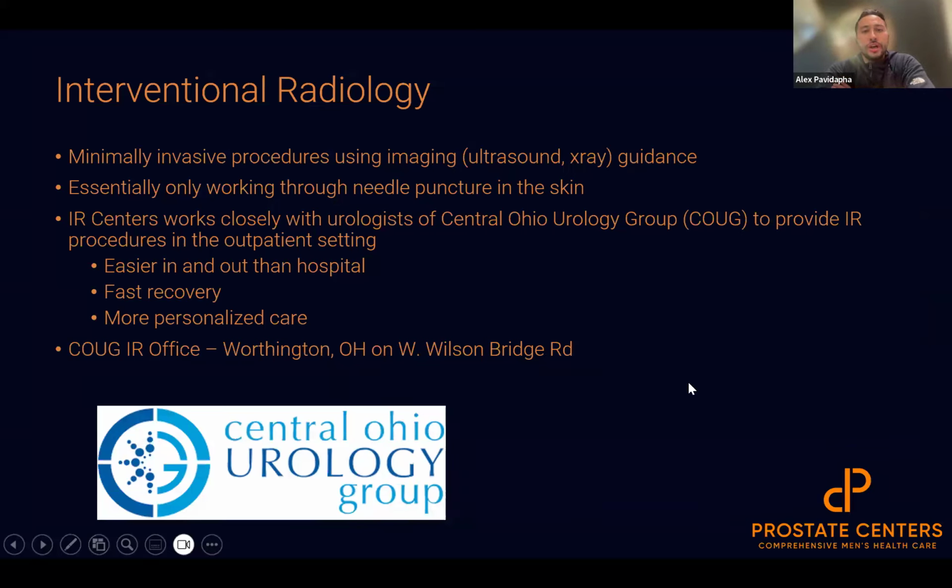So interventional radiology, and what is interventional radiology? Because you might be thinking, well, BPH and my prostate, why would I go see an interventional radiologist? But really an interventional radiologist like Dr. Ogilvie, they're the minimally invasive specialists. So the push nowadays with innovation and care in general is to implement the best therapeutic outcomes with the lowest amount of risk and the lowest amount of downtime. And that is right in the interventional radiologist wheelhouse.